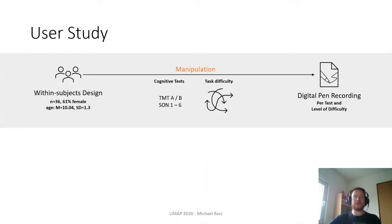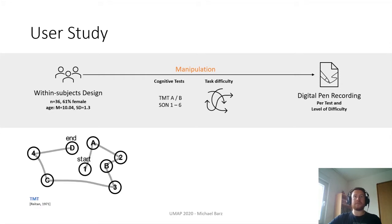For the user study, we invited 36 students from an elementary school that are around 10 years of age. We manipulate the difficulty of tasks from two cognitive tests in a within-subjects design. The tests include the trail-making test, or short TMT, and drawing patterns from the Snijders-Oomen Non-verbal intelligence test, or in short, SON. For the TMT, the children must connect dots in ascending order.